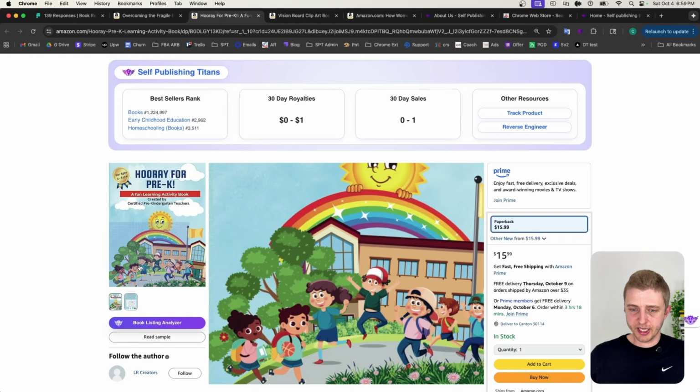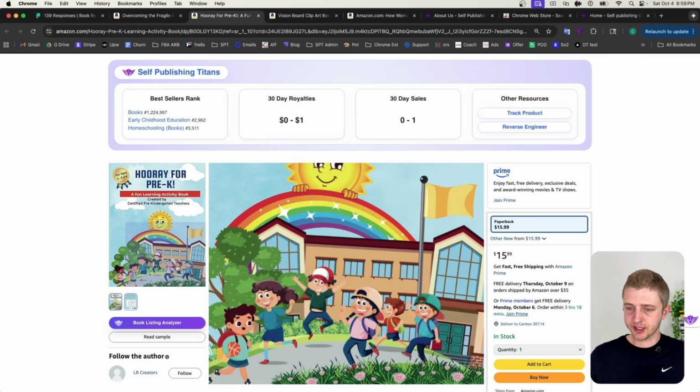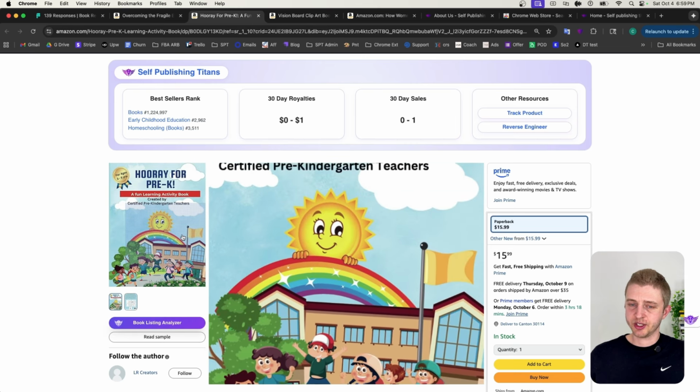That's really cool. I like the cover design on the bottom. I think we have nice colors, nice creativity, nice design. So that's all really cool.